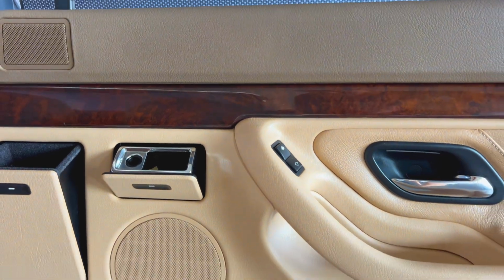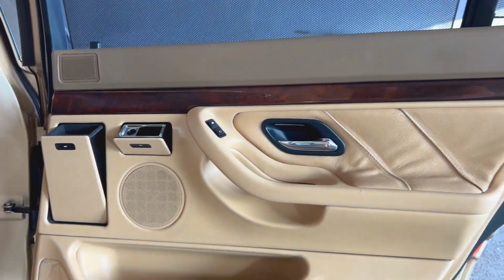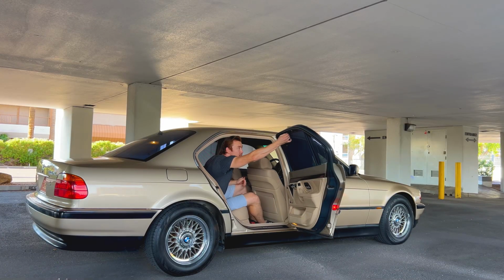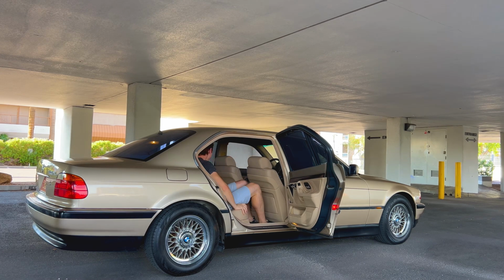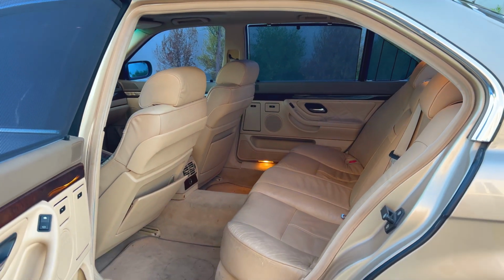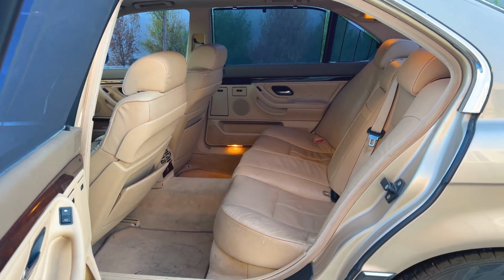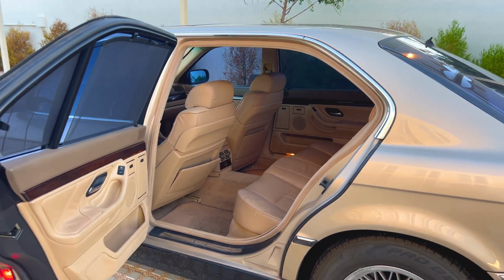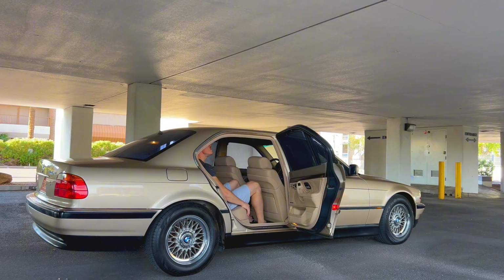We have a very deep little pocket door here, and then there's a main pocket door, and then these sunshades were very obviously luxurious to have in 1999. And then the carpeting here is very soft, not as soft obviously as Bentleys or Rolls-Royces even from this era, but still this was the pinnacle of luxury back in 1999, wasn't it?